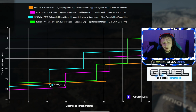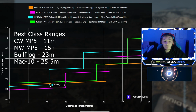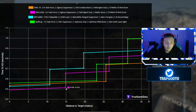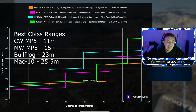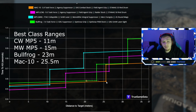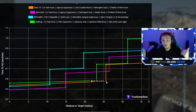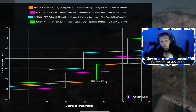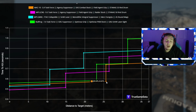It does have a good bullet velocity, but with that massive range, you guys can see the Modern Warfare MP5 is about 11 meters, which is horrendous for range. This is still, in my opinion, a gun people are using. With that Cold War, it's about 15, and the Bullfrog basically has the best accuracy and still has incredible range, but that MAC-10 at 25 meters, the range to me is an excellent factor because in that 25 meters, you can still do that same damage that those other guns aren't doing.